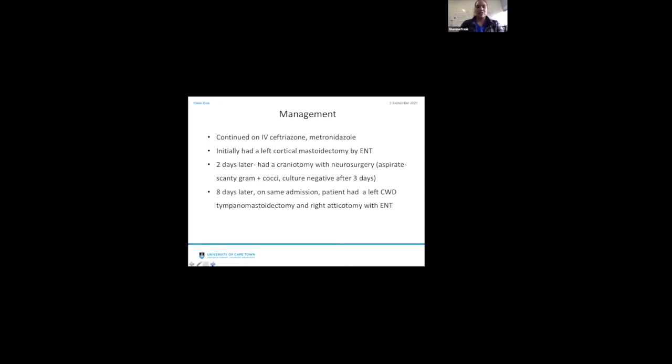It was decided at that stage by neurosurgery to treat the patient conservatively for the intracerebral collection. However, he continued to spike temperatures and 2 days later had a craniotomy with the neurosurgeons. Just a brief thing on aspirates, just showed gram-positive cocci. The culture was negative after 3 days. And then on the same admission, about 8 days later, the patient had a left canal wall down tympanomastoidectomy and also removal of that attic cholesteatoma with the right atticotomy with the ENT. And patient is doing well now in the ward.